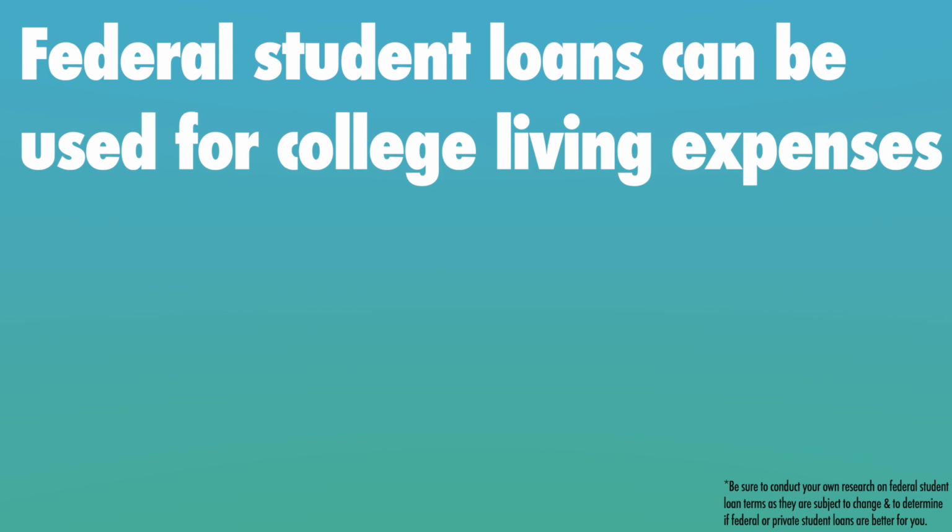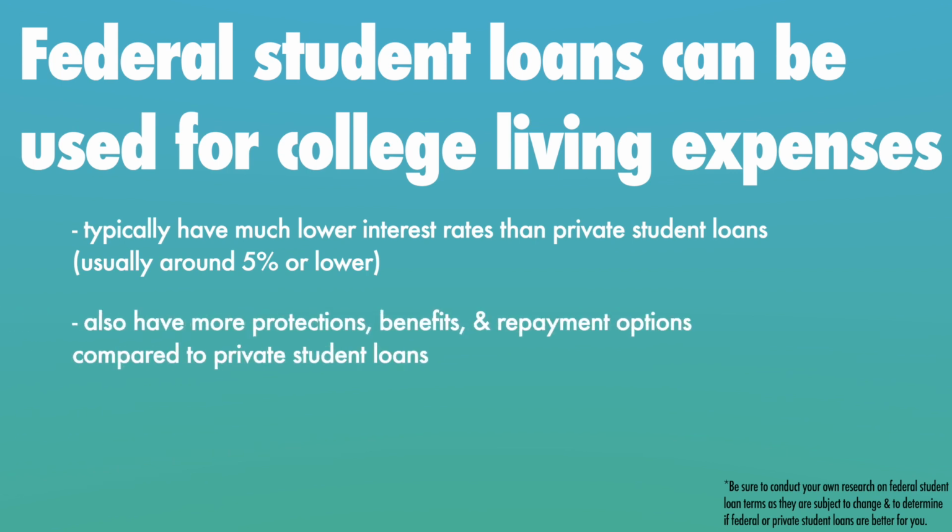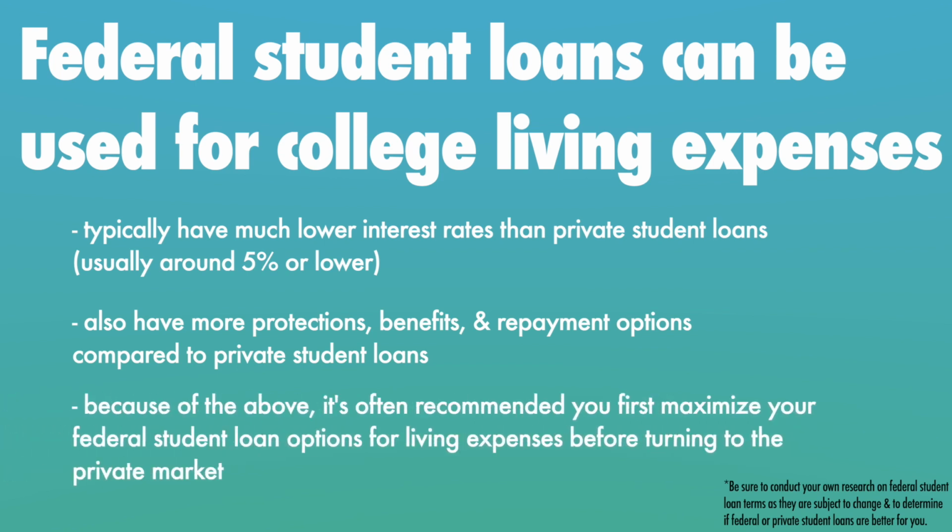Federal student loans can also be used for living expenses and housing, and typically have much lower interest rates than private student loan lenders, in addition to more benefits, protections, and repayment options. So it's recommended you first maximize your federal student loan options before turning to the private market. Now remember I said your school will deduct your on-campus housing expenses from your student loans if you live on campus. But if you live off campus, your housing expenses won't be deducted. Instead, your student loan funds will be sent back to you to be used as needed for living expenses. Knowing this, let's go over the steps to follow when using your student loans for off-campus housing.